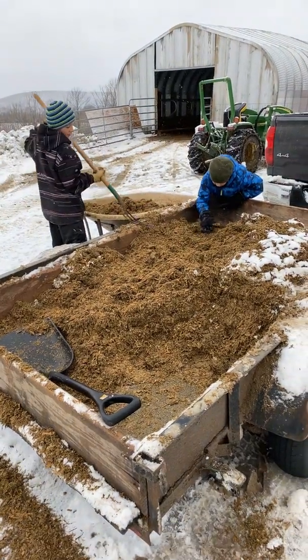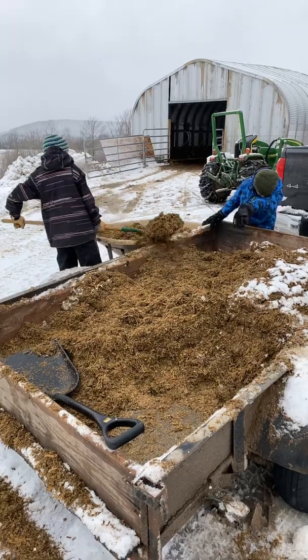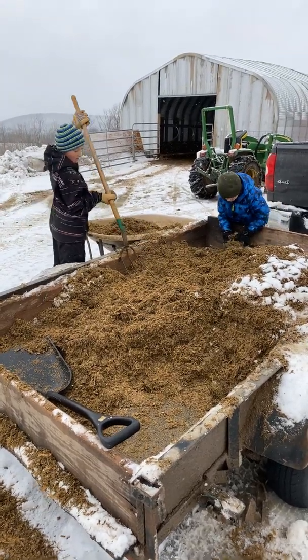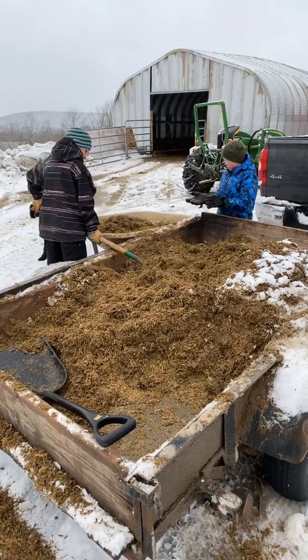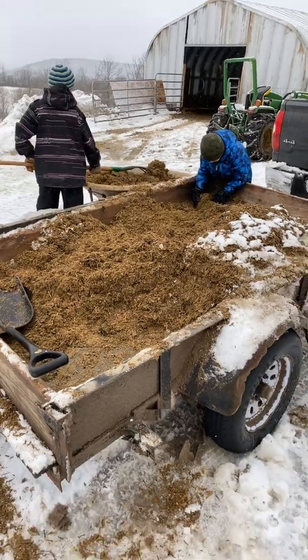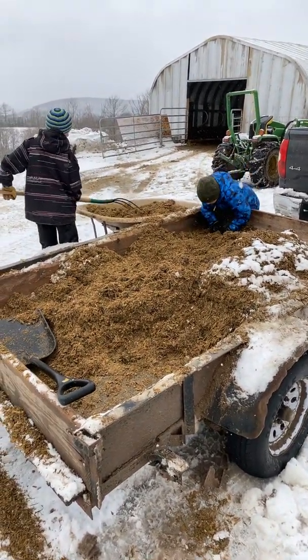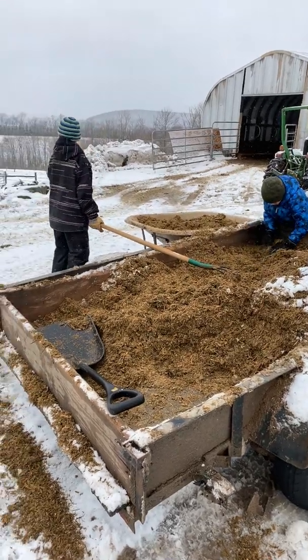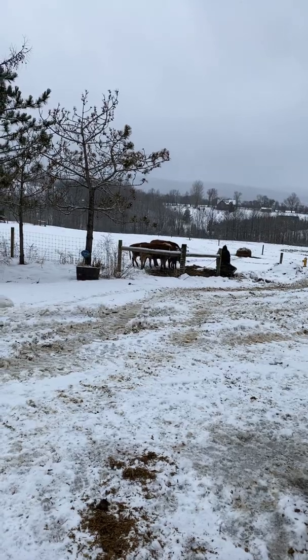This mixture that you see is called TMR, which stands for Total Mixed Ration. And this is food that we get from a local dairy farm just a couple miles down the road. So every morning, early in the morning, they fill this trailer full of the mix for us. And then we bring it up and take it. We feed all the cows. So those are some heifers that are being grown.